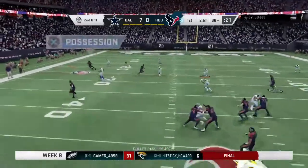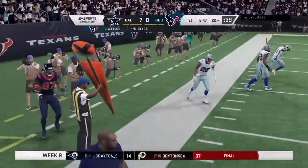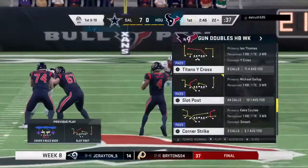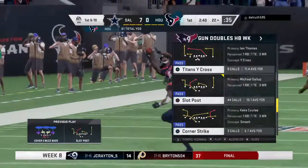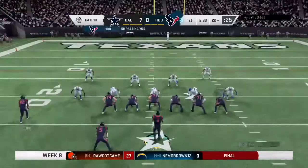A shotgun snap for Watson. Throwing the out route, incomplete. That's Lloyd. And he's got this down almost to the 20 before he's dropped. 16 yards on that one, and also a Texan first down.